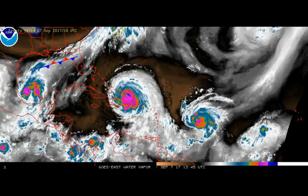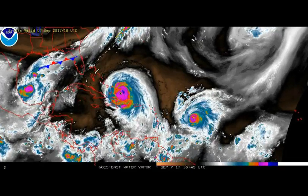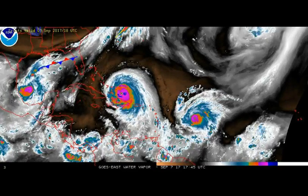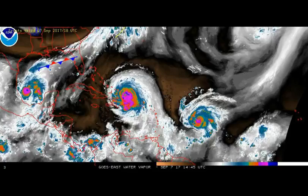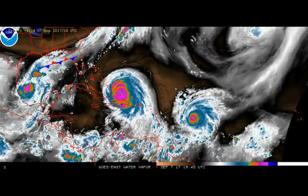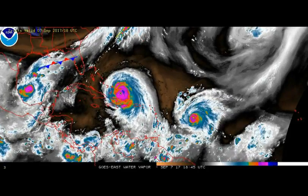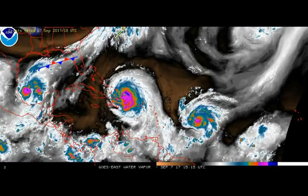Now we've got the water vapor loop going on. You can see all three. While you're looking at this, I'm going to read you a little bit of what I have found out in my notes about what the weather may be like in your area. I had several people, Atlanta, Georgia. It looks like at this point you're going to be getting light rain starting sometime around Sunday, and much rain come Monday into Tuesday. The rain Tuesday should slowly taper off.